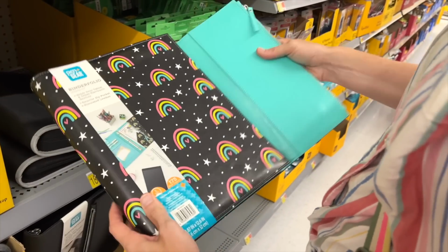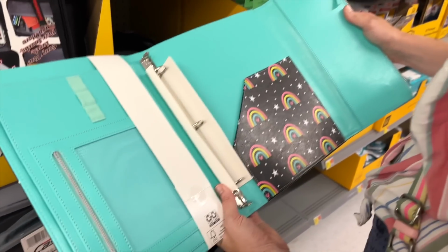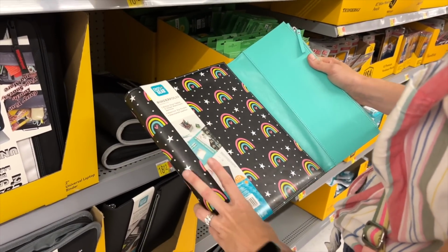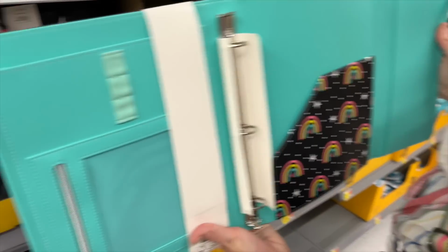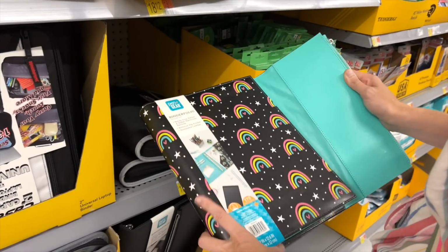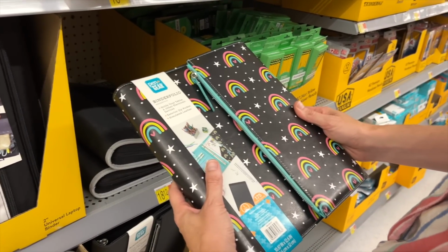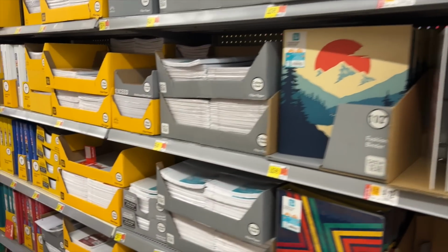And then a new kind of trapper keeper. This is the Walmart brand, but love the rainbows. And the front of it was kind of magnetic. So it was a pencil pouch in the front, but also there was a magnet. This is just fabulous. I kind of wish it were a little bit bigger. This one is about 1.5 inches, I would say, but very, very cute. Love that.